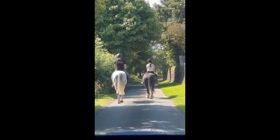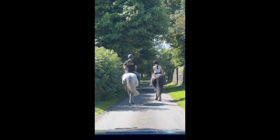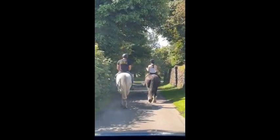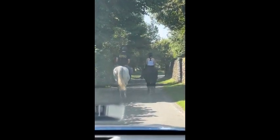He's not spooky, doesn't care in traffic. He literally is just a lovely horse. Very honest, very genuine, very straightforward. Beautiful, absolutely beautiful. I mean, who doesn't love grey?